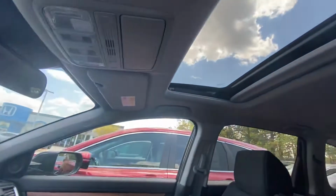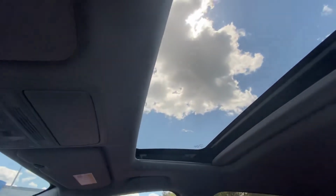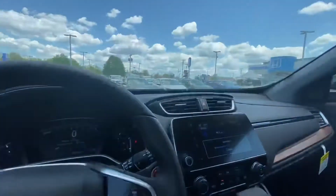And sunroof with heated seats. Some beautiful, nice little cloud there.